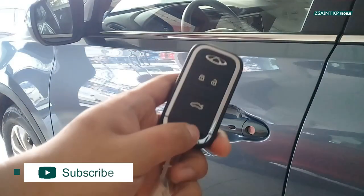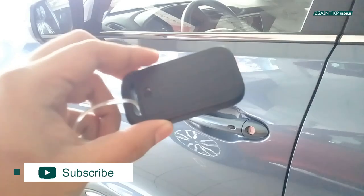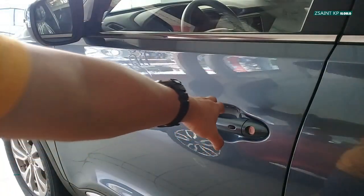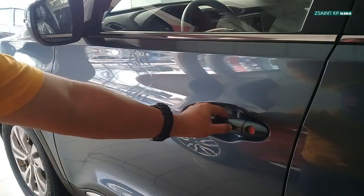A smart key access system comes as standard in all variants except the 1.5 MT. Please make sure that the key fob is with you, and as you can see, the doors are currently unlocked. To lock, press the black button found on the driver's side door handle, and to unlock, press that button again.